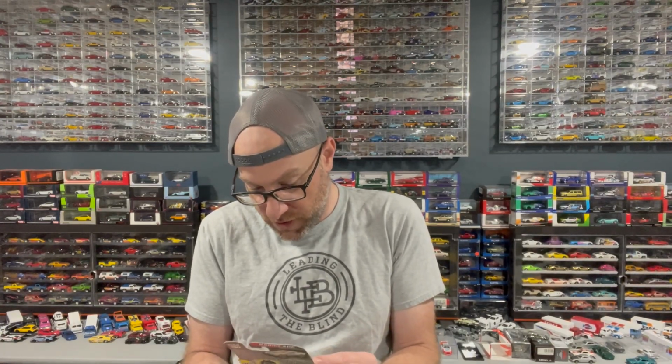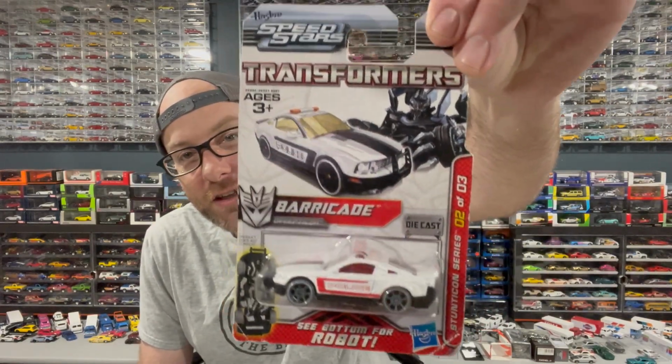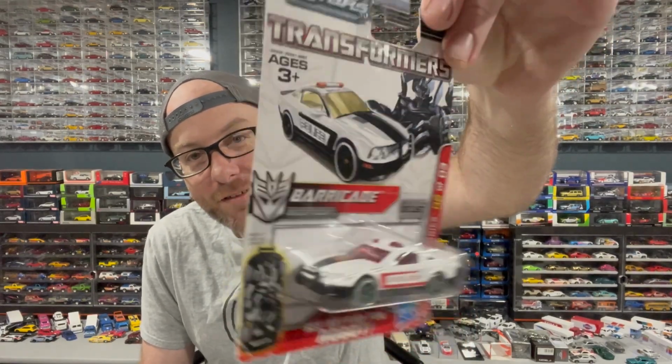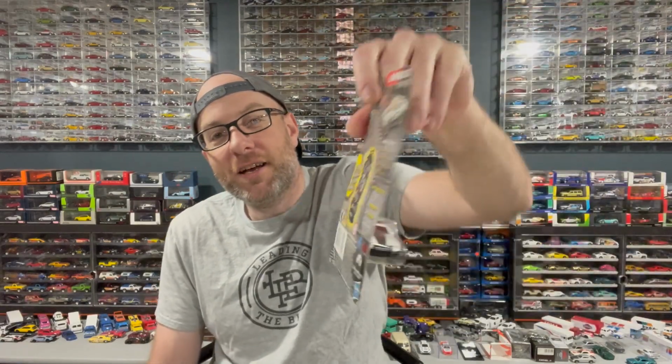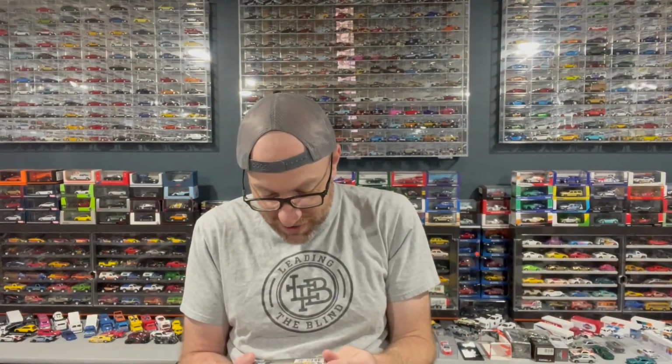So we got this from Hasbro, Speed Stars, Transformers. This appears to be some sort of Mustang. This is Barricade, the Decepticon. All right, so there you go. Hasbro. Weird. Stand vehicle up for robot. We'll check that out in the next segment of the video. It looks like a copyright date of around 2010, so it's kind of old.